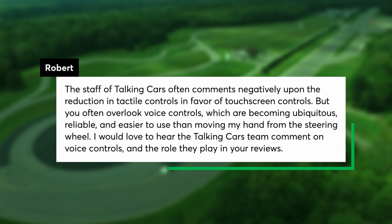So this week, we have a question from Robert, and Robert says, The staff of Talking Cars often comments negatively upon the reduction in tactile controls in favor of touchscreen controls, but you often overlook voice controls, which are becoming ubiquitous, reliable, and easier to use than moving my hand from the steering wheel.